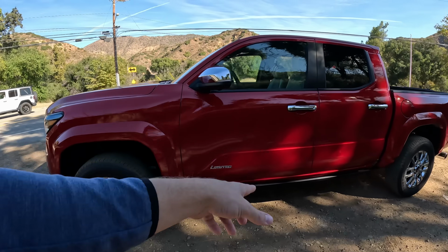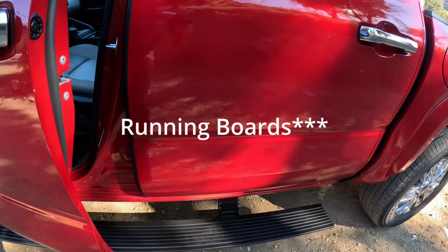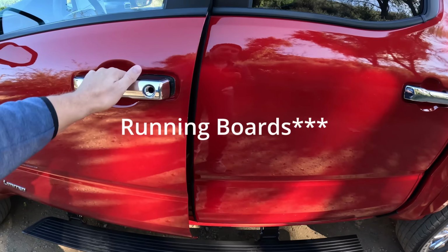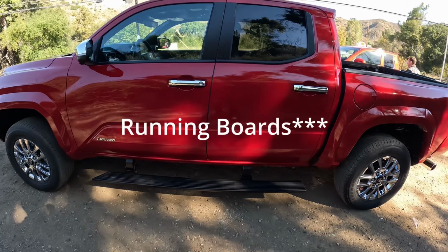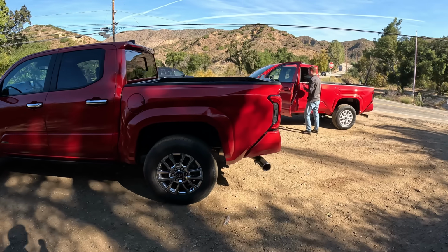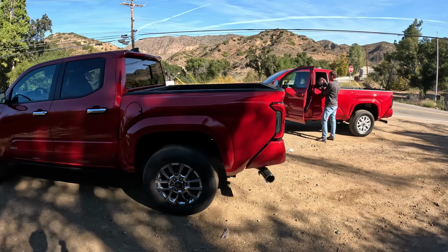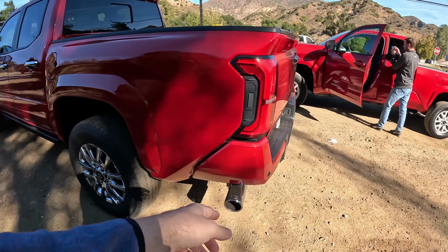You see that limited grade, chrome mirrors, chrome handles, and I pop this open. We have the automatic liftgate, which is standard here on this Limited pickup truck. And then we have the 5-foot bed, 6 foot is optional. Actually, Matt over there on his truck, he's got the 6-foot bed. It's pretty neat. Got the chromed out tip here.